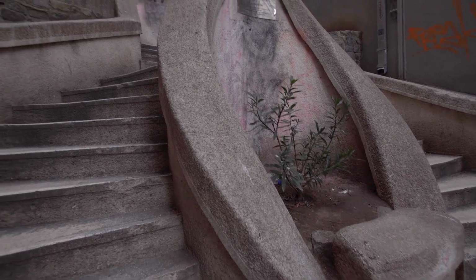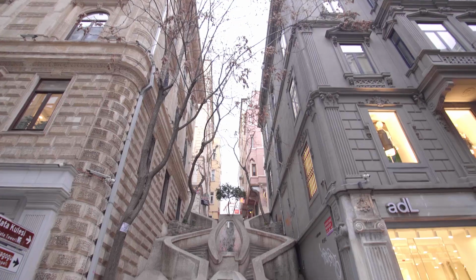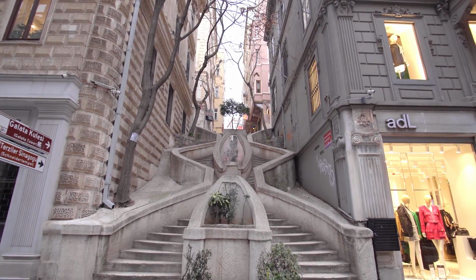Commando Stairs, it's one of the most picturesque locations in Istanbul because that architecture you cannot find anywhere in Istanbul. That design is iconic, so it's one of the most picturesque locations.